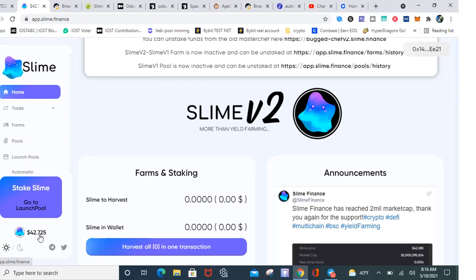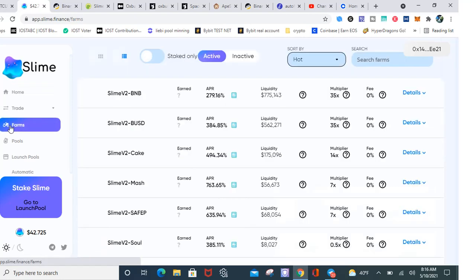So my yield farm that I was in, I'm going to show you guys right now, was the Slime version 2 Cape pool. When I got in, the APR was like 600%, 610, 620%, right? And the liquidity, it was only like 30-some thousand. And the deposit fee was 0%, which it still is. So I'm like, shit, bet.